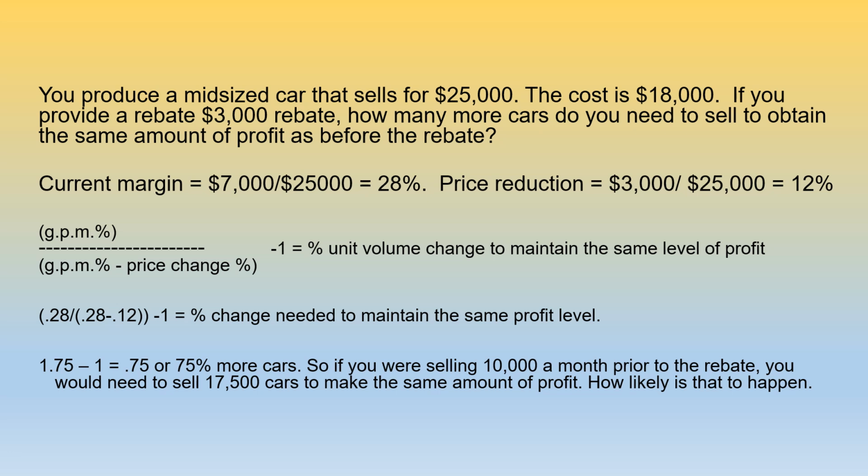You can walk through this example again and again to see how you make this calculation. Once again, not a difficult calculation, but it emphasizes the importance of the idea that every time I reduce price, it comes directly out of my profit margin.